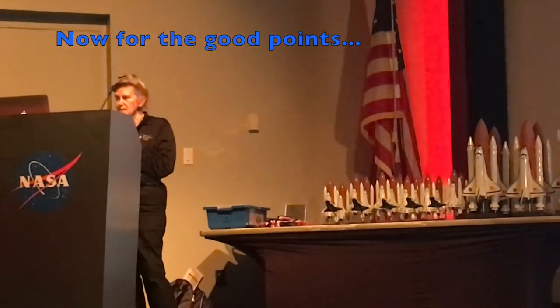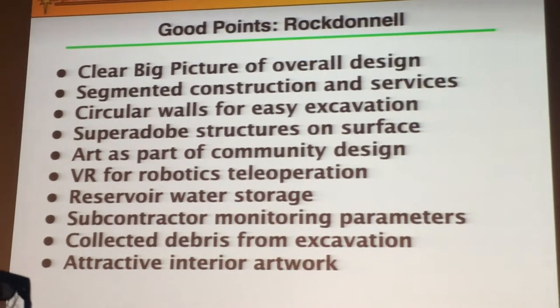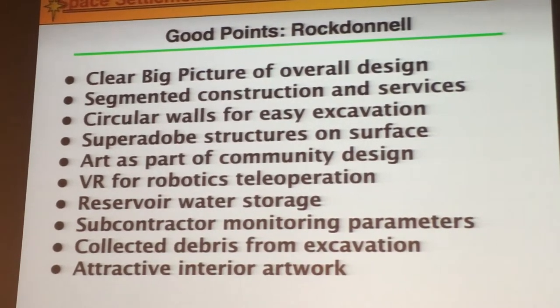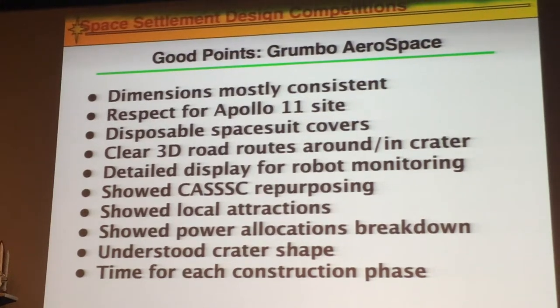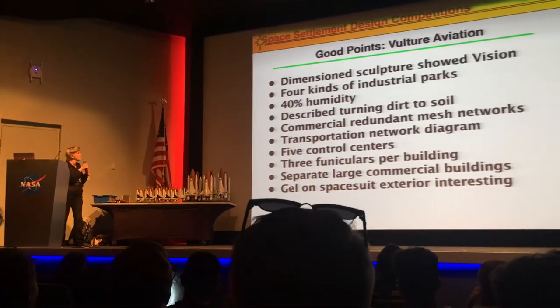All right, so the presentation order, you know what that was. You'll see this in various forms. Donald, first presentation. That big picture of the overall design is really easy to understand right from the get-go. Next one was Grumbo Aerospace, and this one was mostly consistent. Good job, Grumbo.